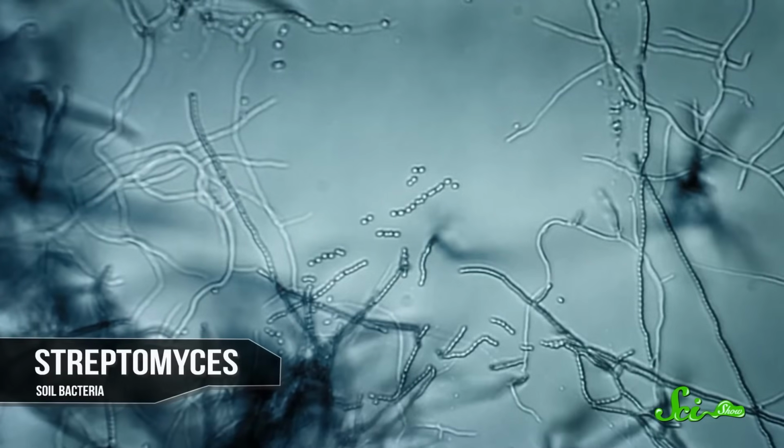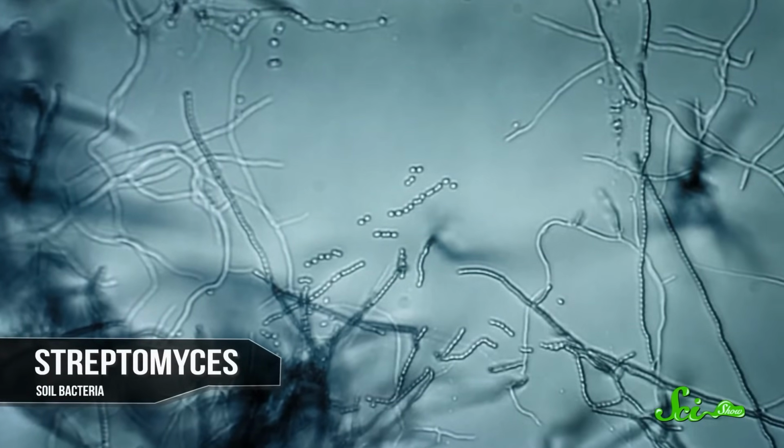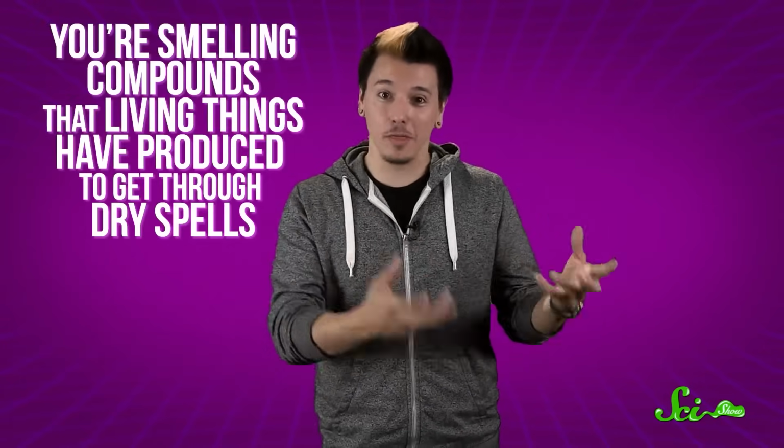Certain soil bacteria release geosmin when they die, or when they go dormant, especially in hot, dry conditions. And when rain finally comes along, it disperses the chemical into the air in the form of a fine mist. So a lot of what you detect when you smell rain are actually compounds that living things have produced to get through dry spells. This would explain why the smell is particularly strong if it hasn't rained in a while.